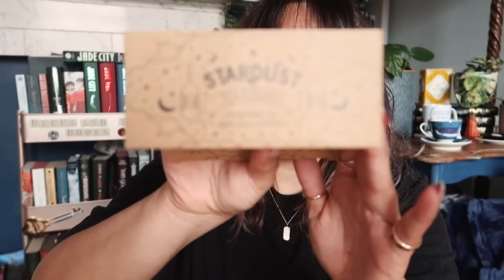This is a Stardust tea strainer, which is amazing because I always want tea strainers. The one that I have, I don't particularly like. So this is for loose leaf tea. I believe with this one, you sit it across. I like the style of this one actually. You sit this across your cup, then you can just very easily take the tea out.